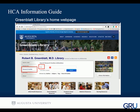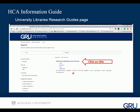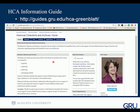You could type in Historical, but HCA will work, and then hit the search button. That will take you to the library's Research Guides page, and Historical Collections and Archives comes right up, so just click on the title.